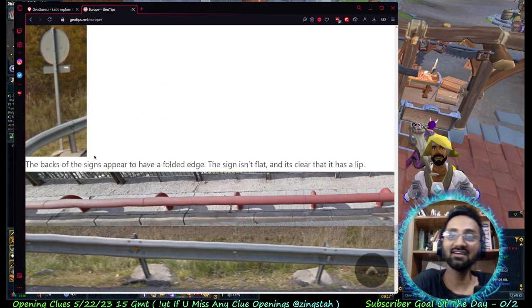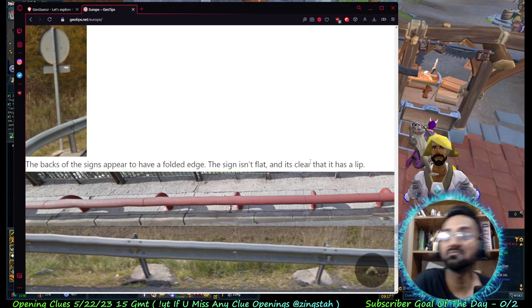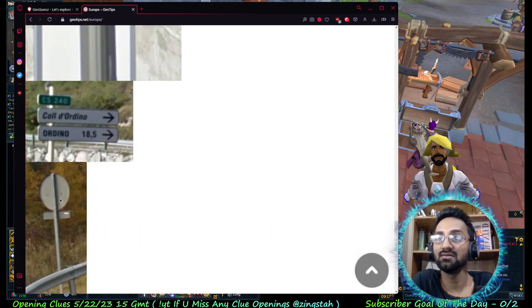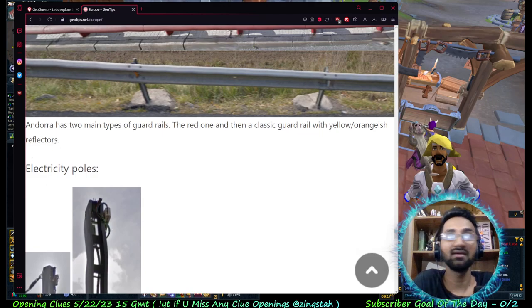The back of the signs have a folded edge. The sign isn't flat, it's clear that it has a lip. Okay. Andorra has two main types of guardrails, a red one and a classic guardrail. Oh, that's interesting. Okay. Red, with yellow orangish reflectors on it. Okay, I see.